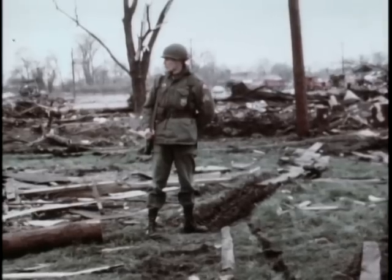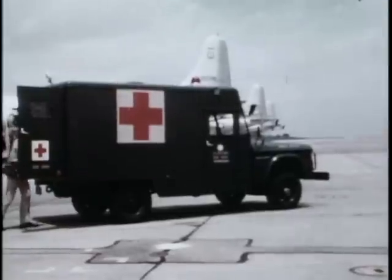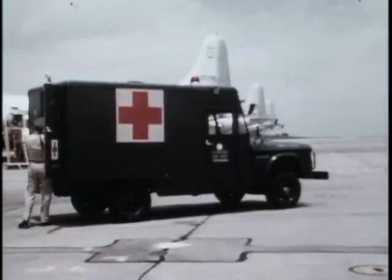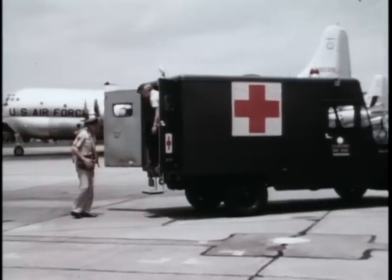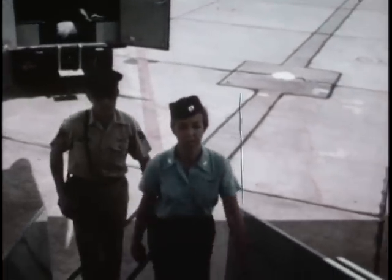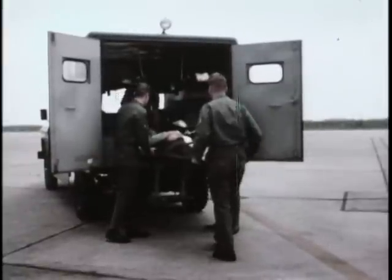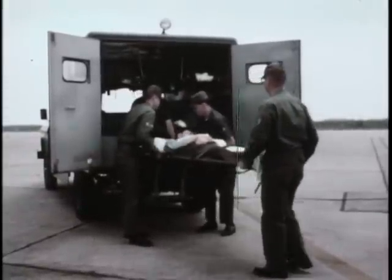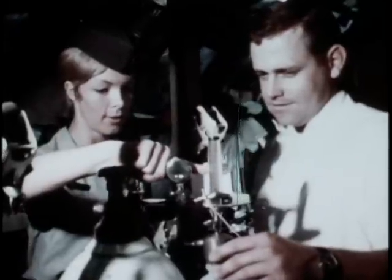Because the Guard plays a vital role in providing medical assistance in these disasters, nurses are a necessary part of both the Army and Air National Guard. The Air Guard flies many aeromedical missions for the Air Force, and its aeromedical personnel have comforted many victims of the Vietnam War. Assisted by the medics, these nurses fly missions around the world. They work around the clock when necessary to comfort the sick, disabled, and wounded.